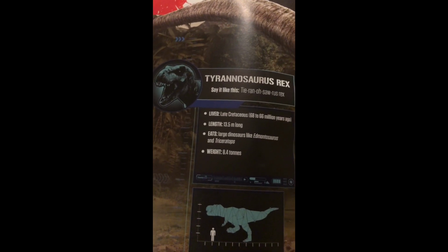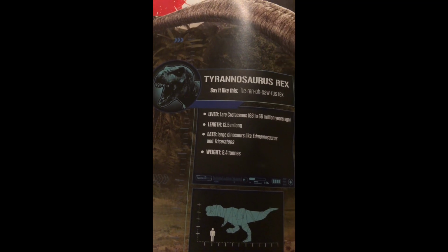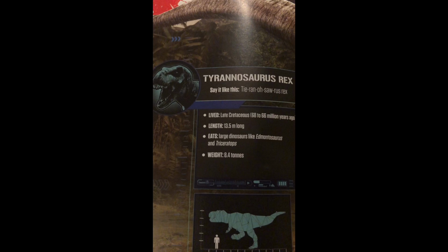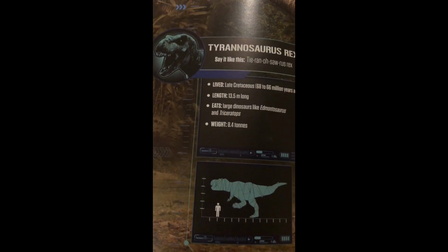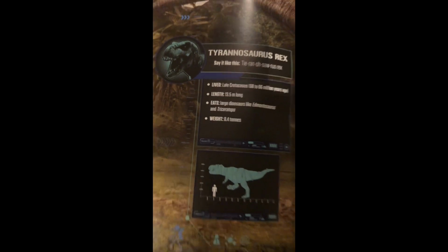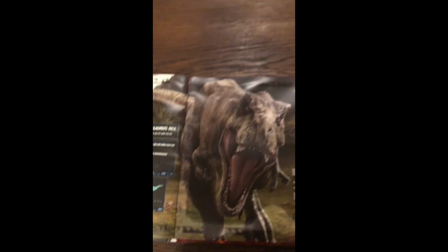So again, this book is not as canon as the other one. They're getting every size here wrong. Eats large dinosaurs like Edmontosaurus and Triceratops. Weighs 8.4 tons, which is wrong because Rexy actually weighs 9 tons. So anyways, here's the render.